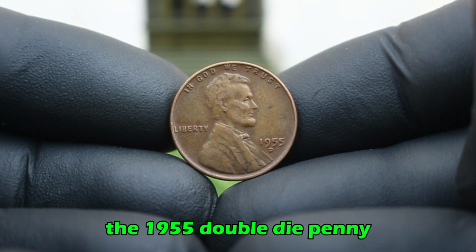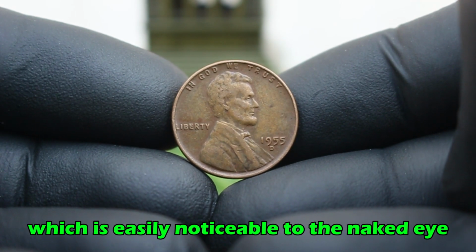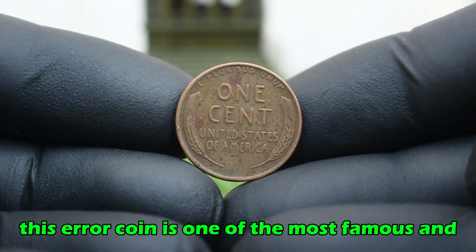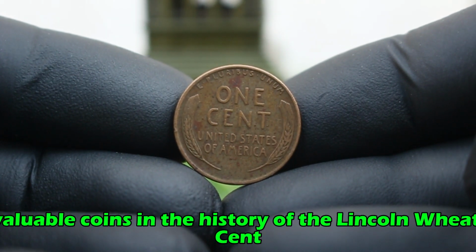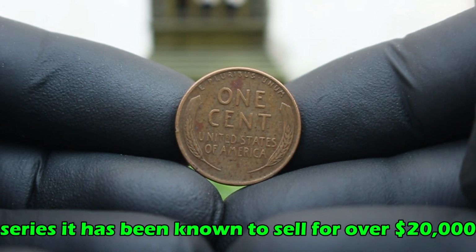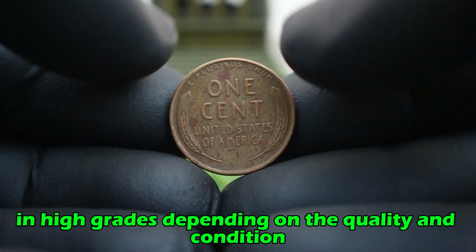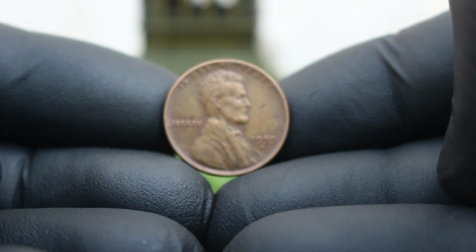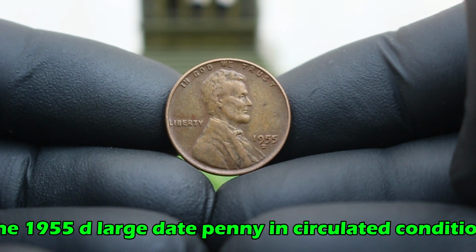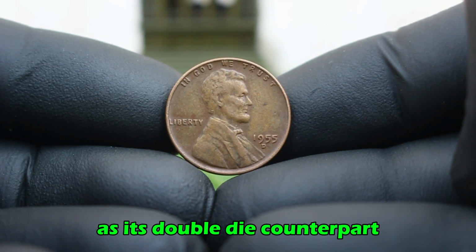The 1955 double-die penny features a strong doubling of the date and lettering, which is easily noticeable to the naked eye. This error coin is one of the most famous and valuable coins in the history of the Lincoln Wheat cent series. It has been known to sell for over $20,000 in high grades, depending on the quality and condition. The 1955 D large date penny in circulated condition typically does not have the same level of demand as its double-die counterpart.